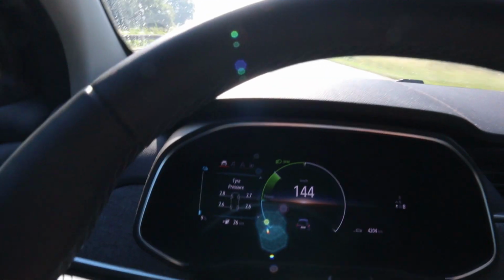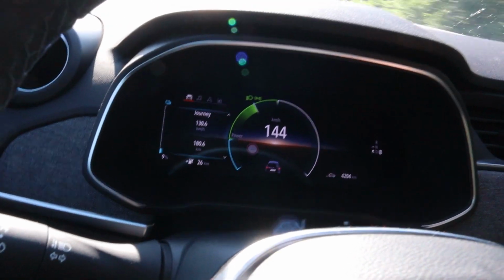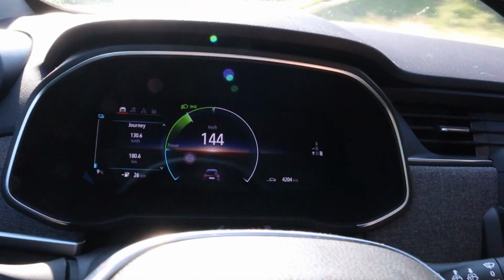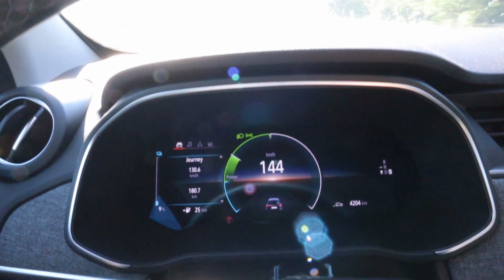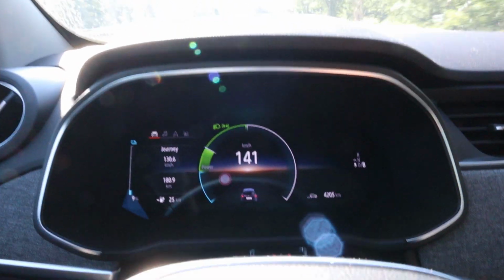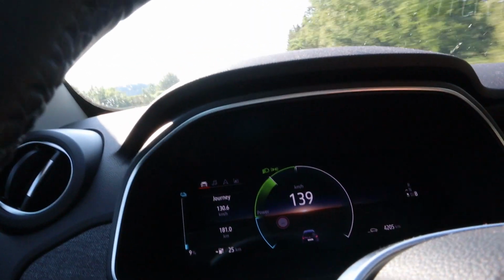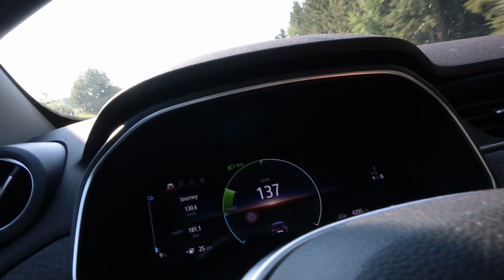What's my average consumption? Wrong button. Goes up again. 9%, ooh, but 180 kilometers, come on, it's cool. At almost all the time, top speed. Well, in this car it's just 145, but still. Oh, have to slow down a bit.